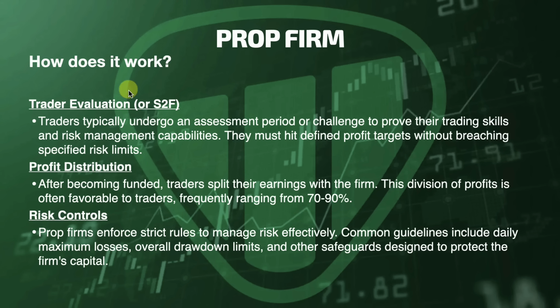How does it work? Well, typically there is an evaluation phase, which we just recently discussed. So you pick your prop firm, which we'll talk about, and then you typically go through an assessment period or a challenge where you have to prove your trading skills under their rules and restrictions. Pass it, and then you become available to trade to earn real money, despite it still typically being a simulated account. Then you have your profit distribution, and then you have the various risk controls like I previously stated.